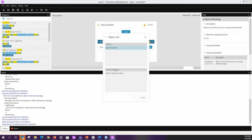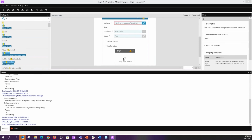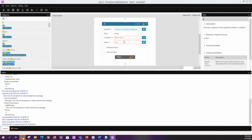Now I can link it. And this is important because when you upload this to N-central, it will prompt you for the service name. Now, in this example, we're going to hard code print spooler. So let me just delete all of this. Print spooler. And then what I'm going to do is my if statement, not an if else, just an if, because there's no if or then, right? It's just going to be, is print spooler running? Then do something, right? So we're going to link this. Is the service running? Conditional equals, and again, in the example, it's going to be true.